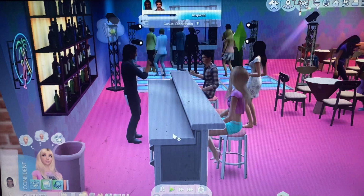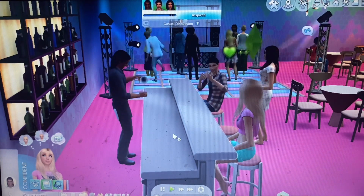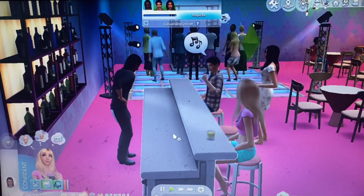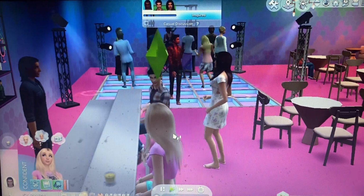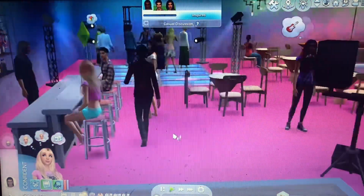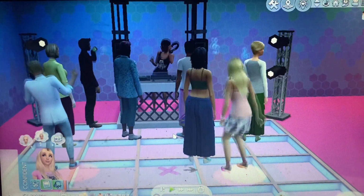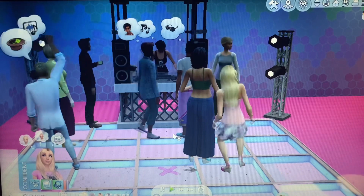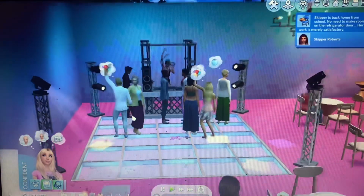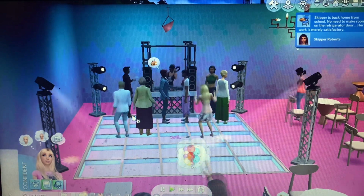Once Barbie gets some alcohol in her, she can go socialize. And I think I'll have her socialize with the other Barbie. Gosh, I've got two train wreck Barbies in my world. Two in the same save. And Ken's here too. All right.